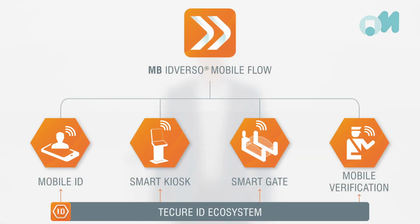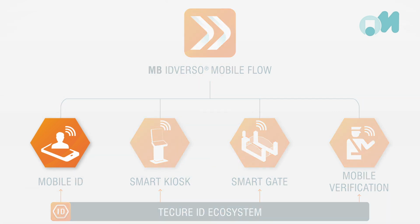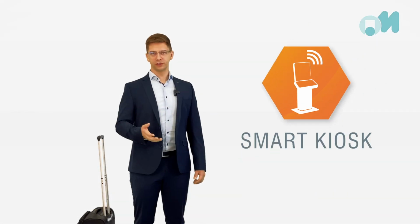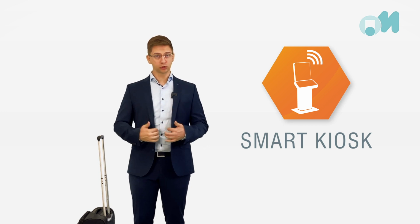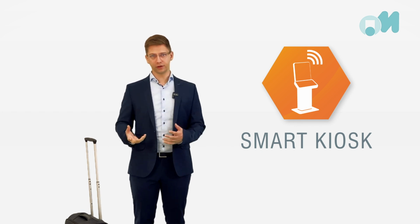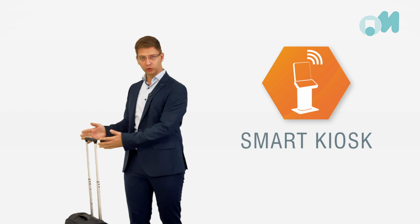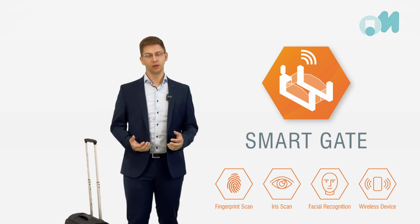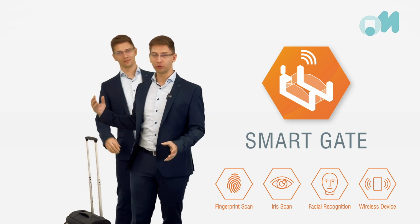Mobile Flow consists of 4 main components. Mobile ID gives every traveler a digital ID token without the need for a huge biometric database. No data sync happens, and encrypted data is highly secured. The smart kiosk enables fully automated personal data enrollment and luggage acceptance. It also ensures data redundancy and high traceability of your belongings. The smart gates facilitate automatic security and verification checks. They authenticate every individual, even the most identical twins.